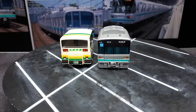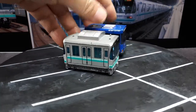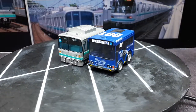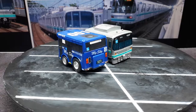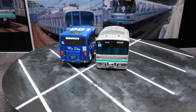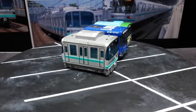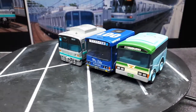Let me get a standard Choro-Q, because that one's lowered. This is the standard Choro-Q running the standard wheels, and so now the height is quite similar. Let me see if I have another one. This is another standard Choro-Q. Yeah, alright, so those all have similar heights. It's just the width is different because the train is covering up the wheels.